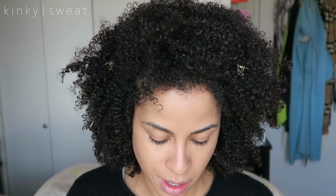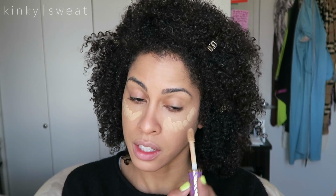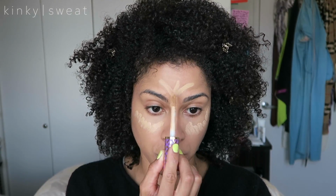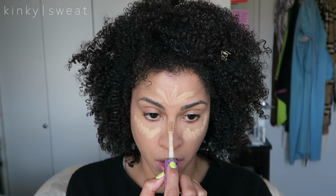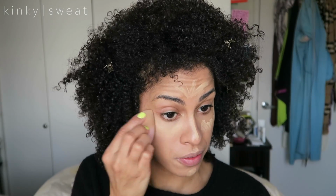And for highlighting, Tarte's Shape Tape in the color medium. Not so much right under my eye, but under eye area. So not putting it directly on the skin, but right below. Because this is very intense, and if you have particularly dry skin on the under eye area, it will showcase the dryness more is what I'm trying to say. Take my beauty blender, buff that out.